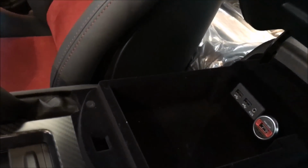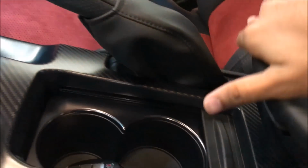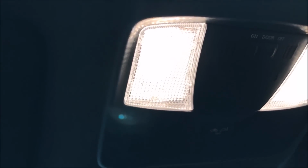front cup holders, front storage compartment and the console with the inputs for the aux as well as the USB and the power supplies. On the upper sides, we have the cabin light control system, vanity mirrors.